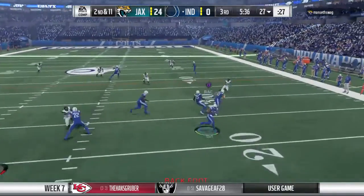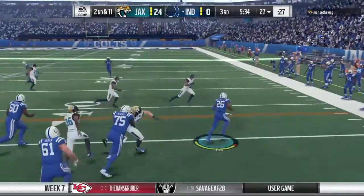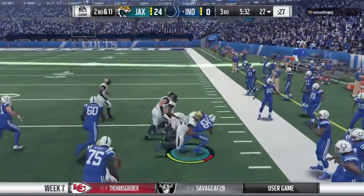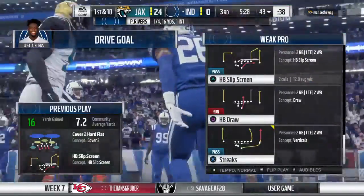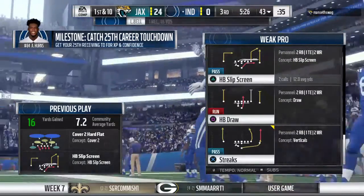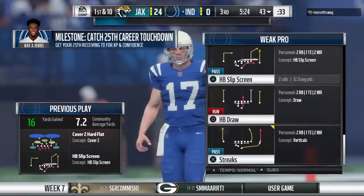2nd down, Rivers. A screen to Bell. Oh, nice move. And they get him down, but not before he takes it across the 40-yard line. 16 yards to pick up there. The Colts have a first down.